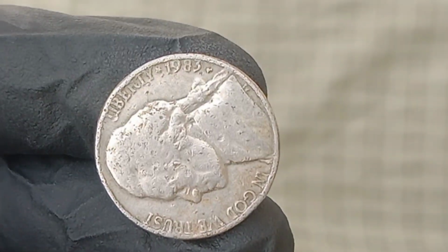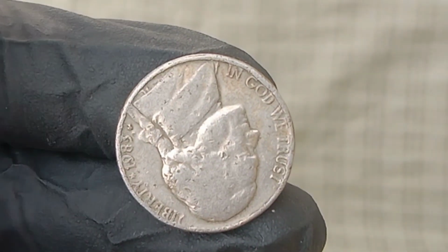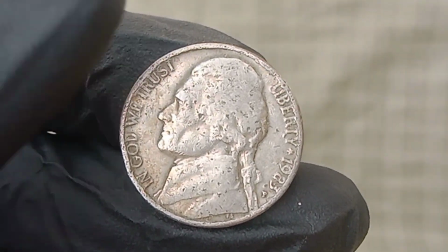And even those 1983 P nickels that don't possess the full spectrum of errors may still be worth hundreds or thousands if they exhibit any one of the key mistakes, especially if the coin is in high-grade condition, meaning no major scratches, dents, or circulation wear.